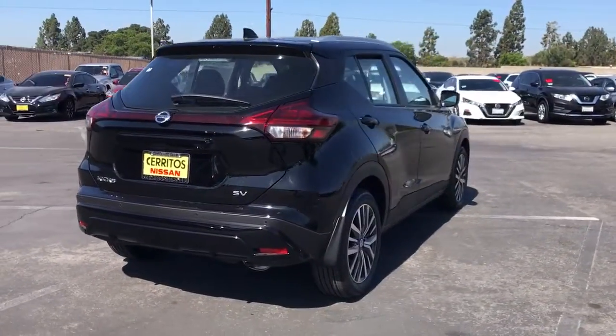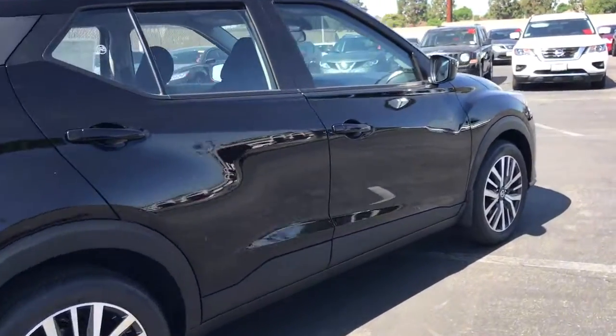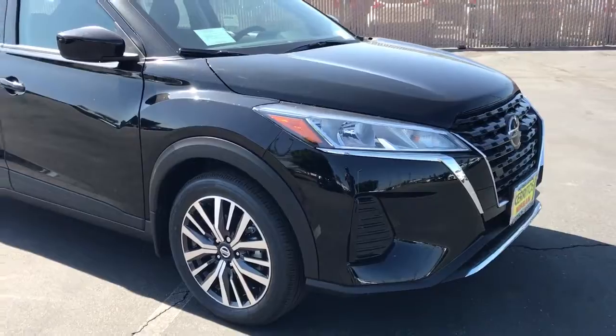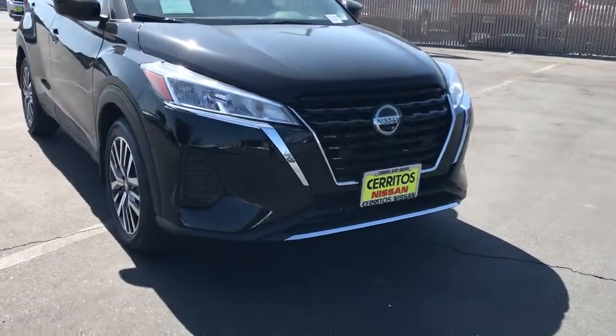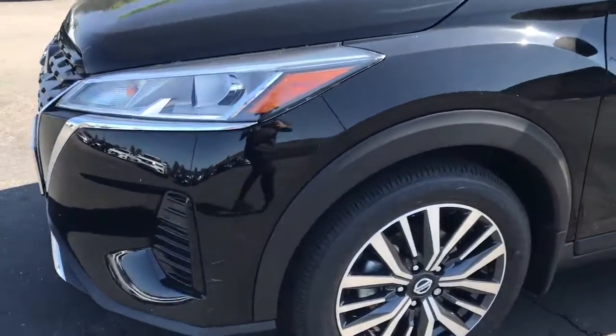fun factor. These are just some of the great options this vehicle comes with: keyless entry, backup camera, remote engine start, keyless start, adaptive cruise control, heated mirrors, satellite radio, aluminum wheels, steering wheel audio controls, blind spot monitor.